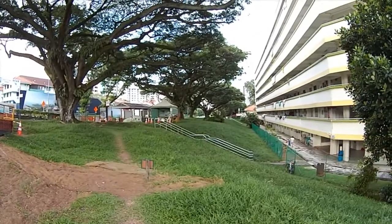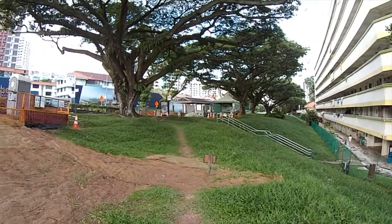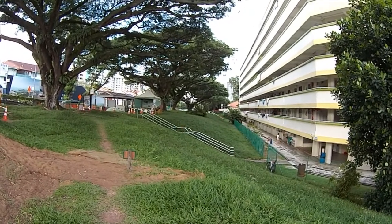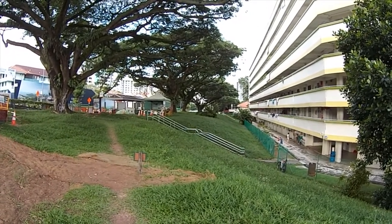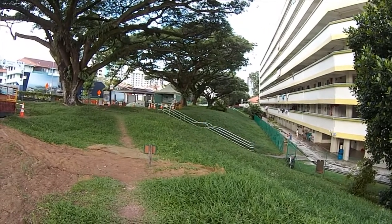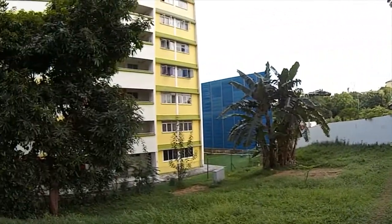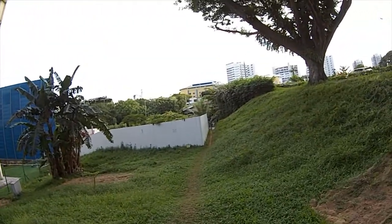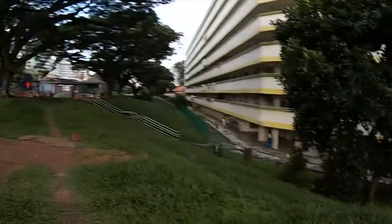Yeah, so if you ever come through, I can't remember this road, but it's kind of near Everton Park, I believe. If you head towards Bukit Merah, this side road can get you kind of in and out of the city in a way, if you really don't want to use the Spooner entrance. Anyway, this is an alternative, pretty interesting.